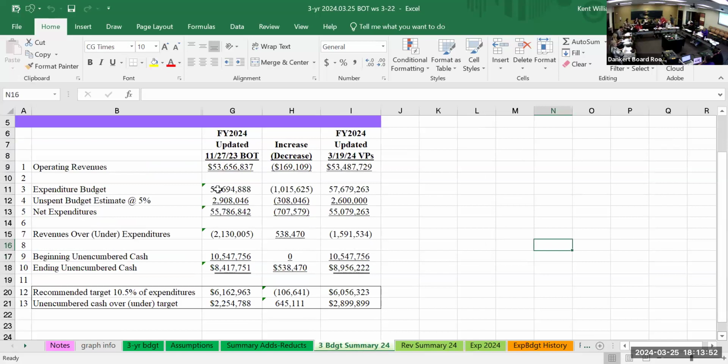So the operating revenues, and this front page just compares what we showed you at the end of November. That's the first column. Where we think we're at right now is the far right column, and it shows the change there. Again, this far right column will be updated when we give you the information at the April work session. But you can see that on the expenditure budget, we've reduced this $1 million.